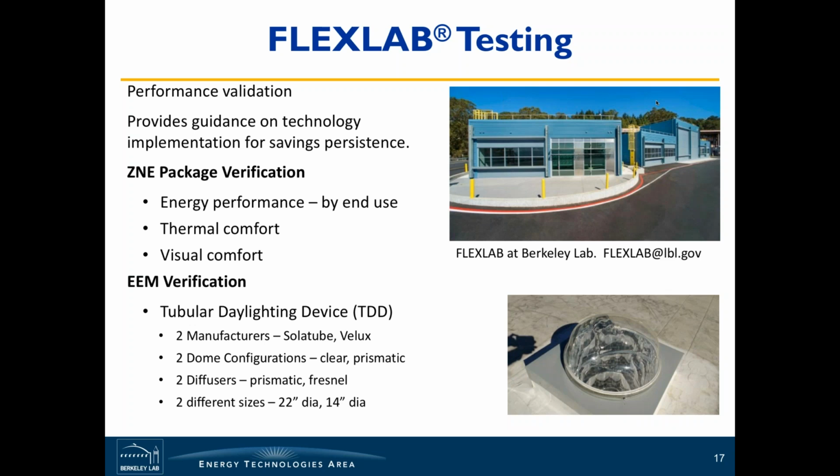And we actually mocked up this project in the test bed that's closest in the picture there. That's actually on a rotating platform. So we were able to validate, the entire test bed rotates from a southern orientation to west, can even do north. So we basically validated the performance of these technologies under different solar orientations as well. So we did a ZNE package verification, and there we looked at not just energy performance, but also thermal comfort and visual comfort, and then suites of different manufacturers, different dome and lens configurations for the tubular daylighting devices. They're mostly focused on lighting energy use and also visual comfort.